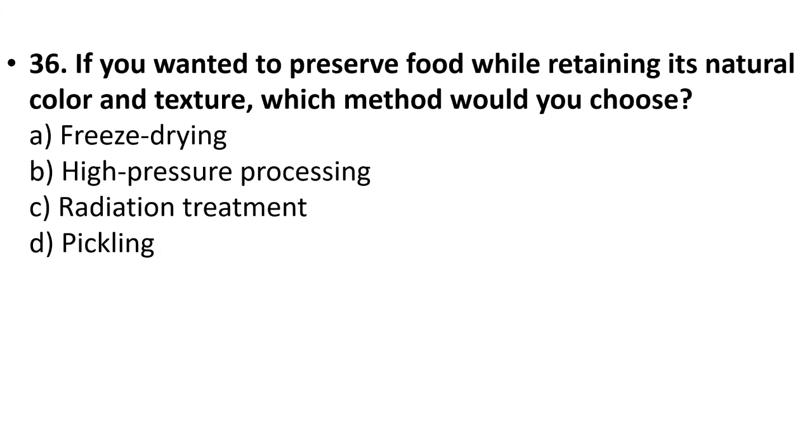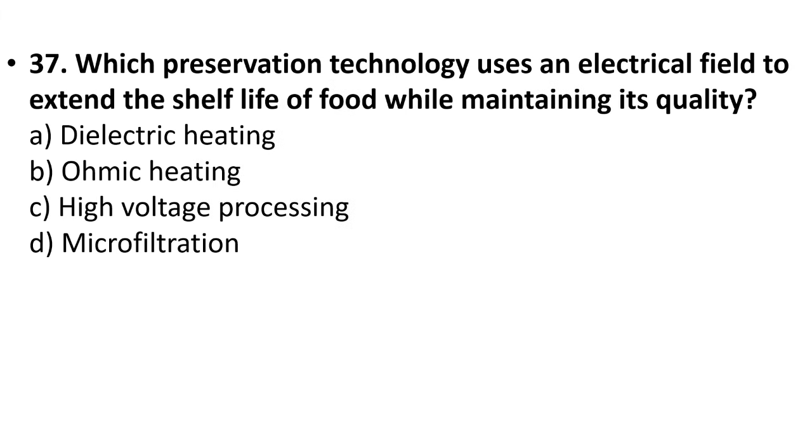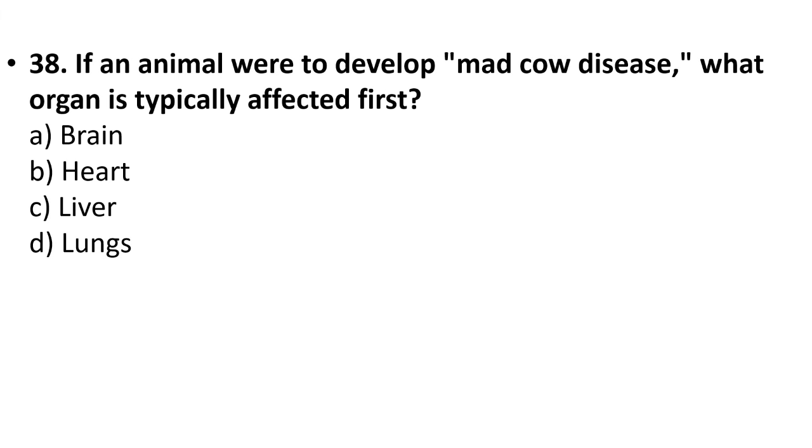36. If you wanted to preserve food while retaining its natural color and texture, which method would you choose? Freeze drying, high pressure processing, radiation treatment, pickling. Your answer is option B, high pressure processing. 37. Which preservation technology uses an electrical field to extend the shelf life of food while maintaining its quality? A. Dielectric heating, B. Ohmic heating, C. High voltage processing, D. Microfiltration. Your answer is option B, ohmic heating.